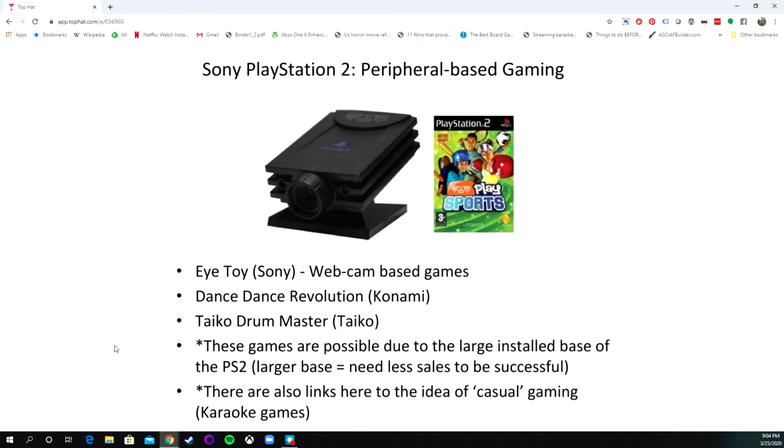The webcam game is like a dancing style game where you just mimic the motions you see on the screen. Guitar Hero, admittedly, is a little more complicated, but even that is just pushing one button at a time, usually, or maybe two, and mimicking a guitar, which a lot of people are familiar with in the real world. So a lot of these peripheral-based games take advantage of the idea that you don't need a lot of muscle memory or the ability to quickly acclimate to a complex control scheme. So these are the inklings of what we call casual gaming today.